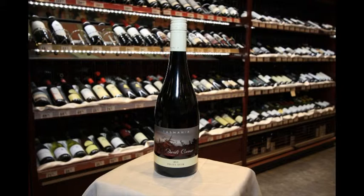Now, this one on the nose seems to be a little bit closed. I don't get quite so much on the nose on this one. There's just very subtle fruit character. Oh, but I get it on the palate. There's some very, very ripe berry flavors here. And again, that earthiness that I find in most Pinot Noirs, as I said.